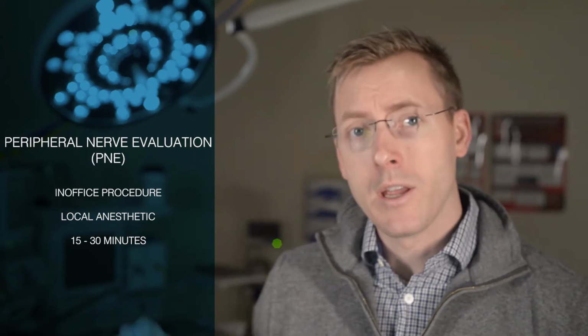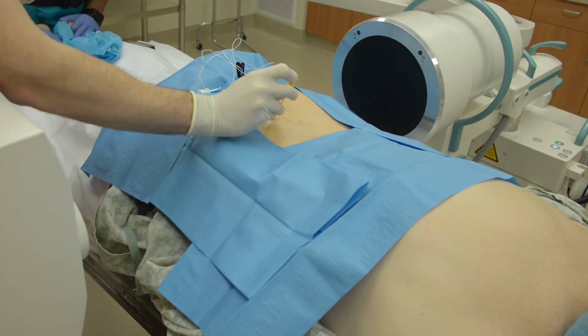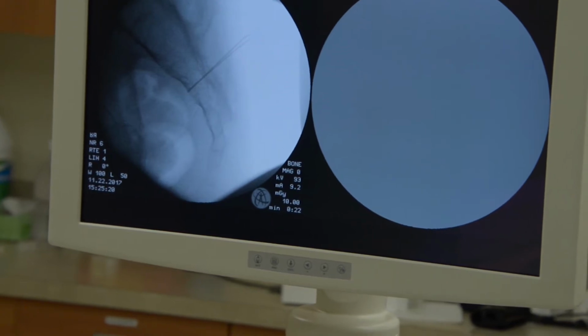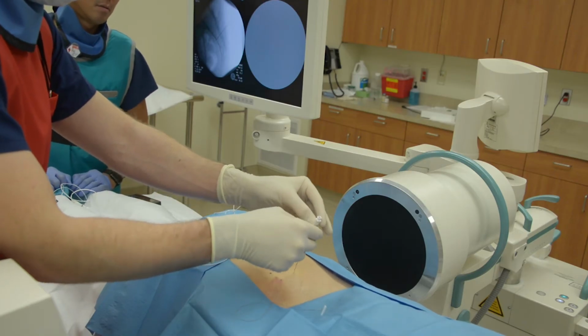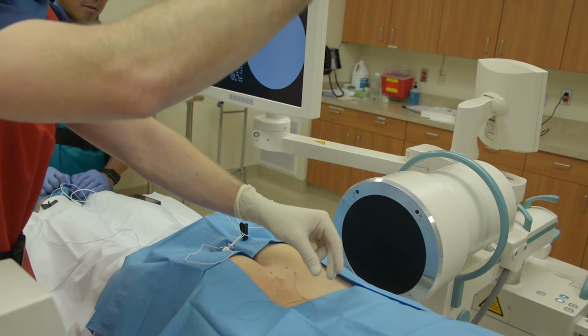Typically, if a patient is interested in this procedure, we do a test run in clinic. The simplest test is called a peripheral nerve evaluation. This is an in-office local anesthetic procedure done right here. The procedure itself takes less than 30 minutes. Like I said before, it's done under a local anesthetic. It uses several acupuncture-sized needles to find the foramina with the use of fluoroscopy. Once the location is determined to be in the correct location, we then put a very small wire in and connect it to a generator to provide an electrical stimulus. You go home and try this out for about a week to 2 weeks and let us know if it's improving your symptoms.